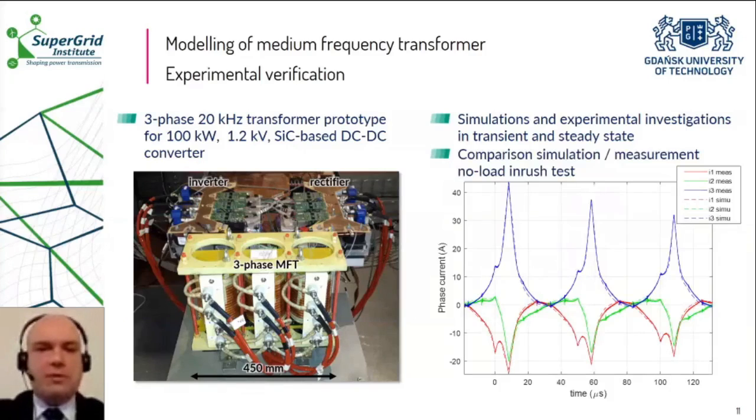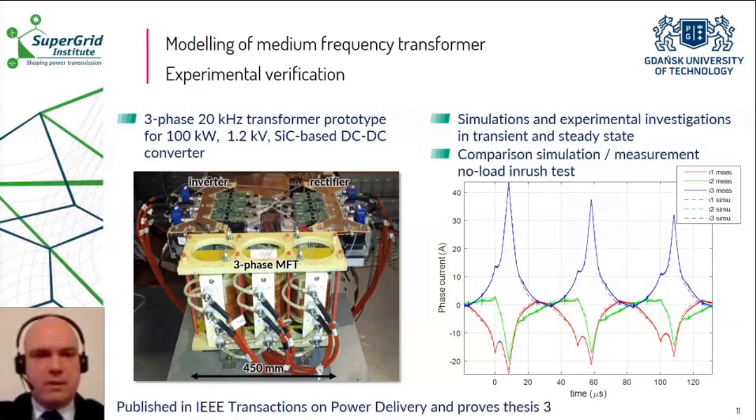I present here an example result of a transformer no-load inrush test, where the medium frequency transformer was supplied from the inverter. Three colors correspond to the three phases of the transformer. The dashed line is the simulation result, and the solid line is the measurement result. A very good fit is observed between the simulation and the measurement. I presented this result in IEEE Transactions on Power Delivery. This result proves thesis 3.